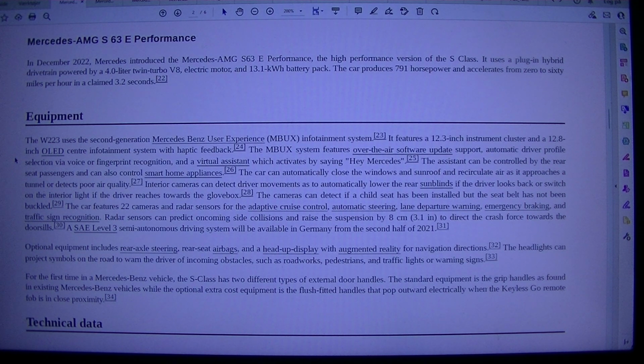The car features 22 cameras and radar sensors for the adaptive cruise control, automatic steering, lane departure warning, emergency braking, and traffic sign recognition. Radar sensors can predict oncoming side collisions and raise the suspension by 8 cm, 3.1 in, to direct the crash force towards the doorsills. A SAE Level 3 semi-autonomous driving system will be available in Germany from the second half of 2021.